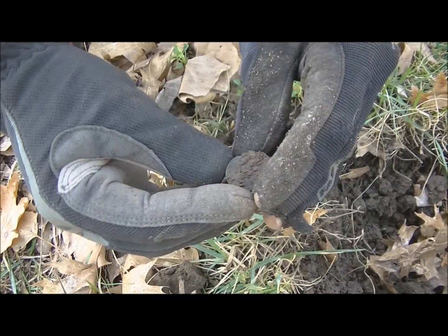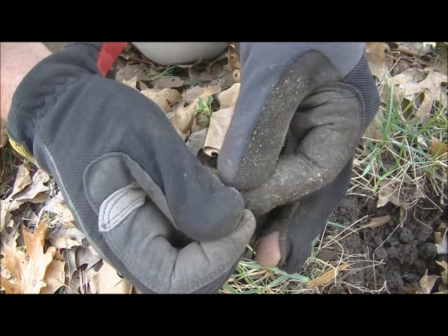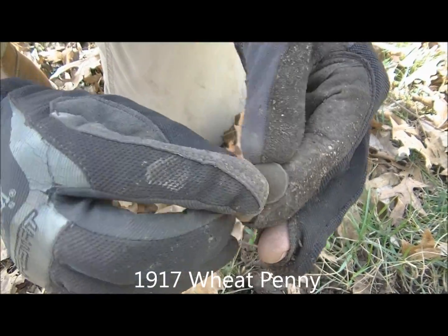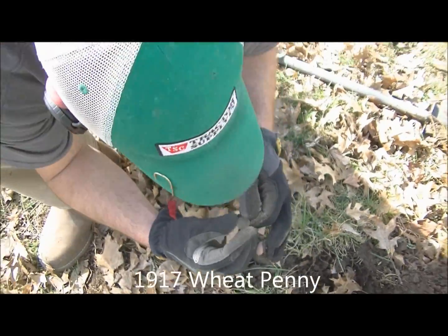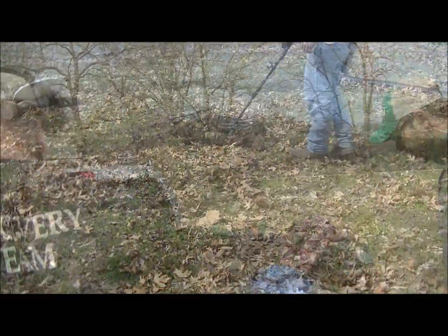Barely even see it. Wow, I don't know what happened there. Is it a nickel? I think it's a little pin. Oh, I bet it's just another wheatie. Is it a wheat penny? Yeah. Sweet. That's a good find, though. Yeah, that's 2 wheat pennies. You thought that was a good target. 1917.